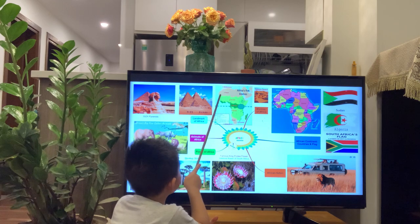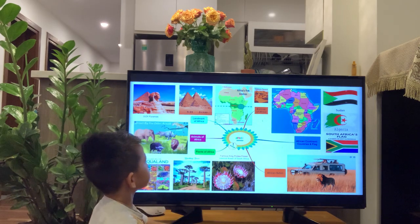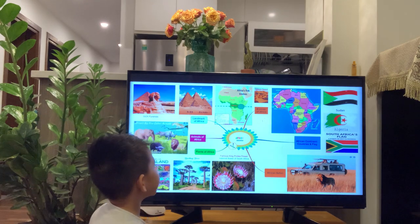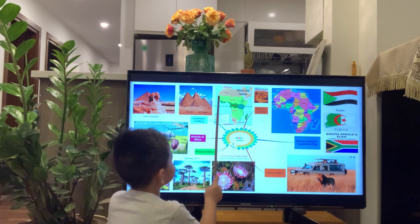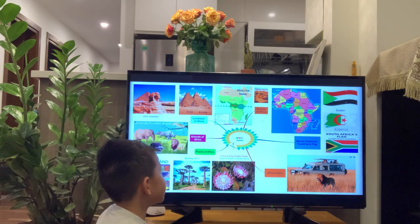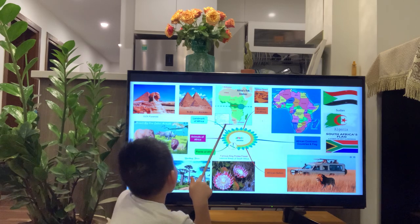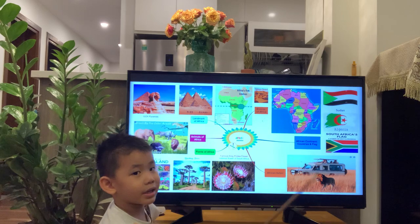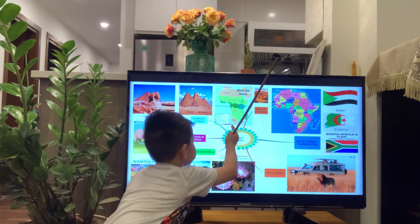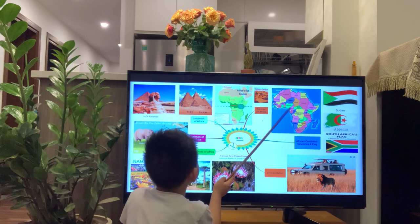The next biome of Africa is savanna. Savanna is the light green. The third biome of Africa is desert. Desert is the light red. The fourth is grassland, the light blue, and the last is Mediterranean. Mediterranean is a type of water, it's a type of beach. Here, Mediterranean, can you see here? Maybe it's over here.